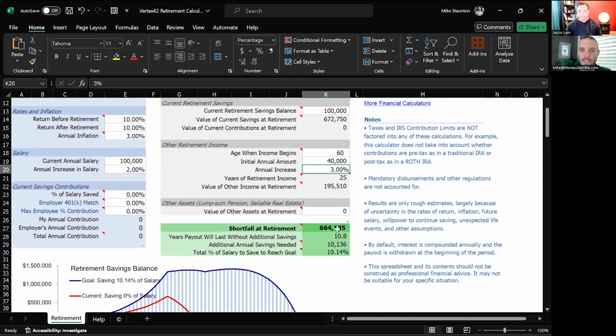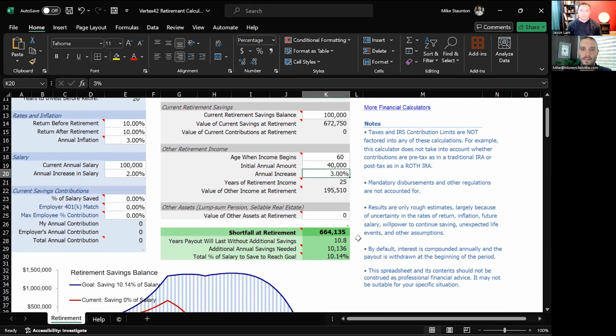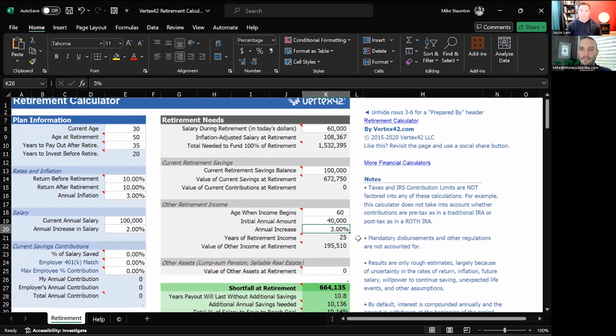You're going to be $665,000 short of your goal of living on $100,000 with these current numbers. Right? Again, 30 years old, and you want to stop work at 50, and you want to live until 85. You're hundreds of thousands of dollars short. And that means for most people, sorry, you can't retire at age 50.